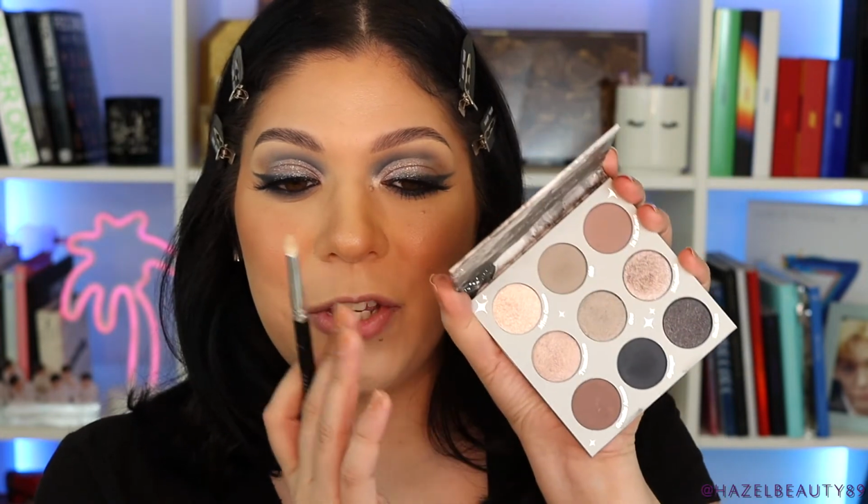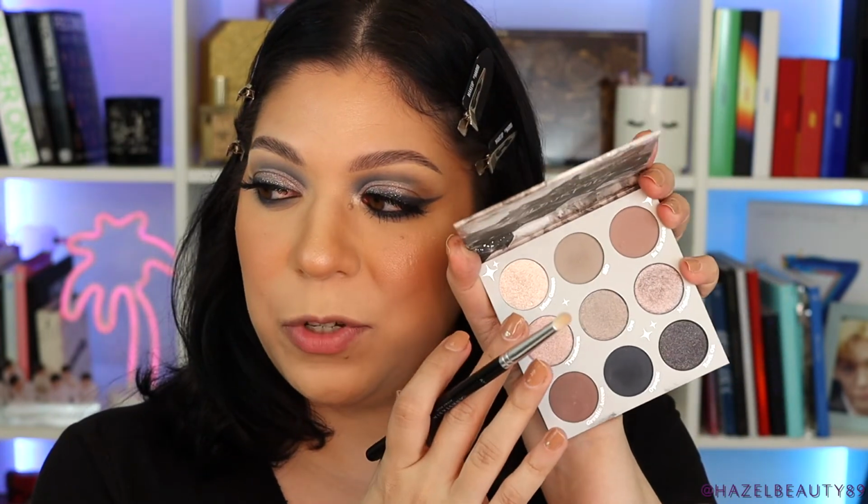For the inner corner, I'm going to use the lightest shade in the palette, which is this beautiful cream colored shimmer. I don't know how to explain it. It's just so beautiful. Nothing really unique obviously, but it's still very pretty. And look how blinding it is.